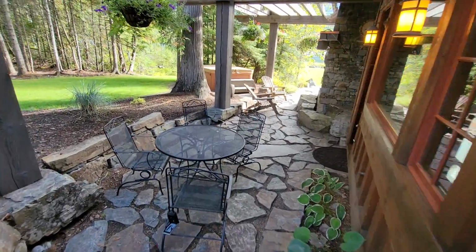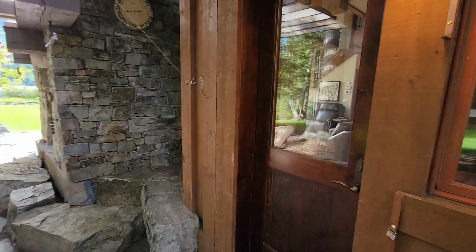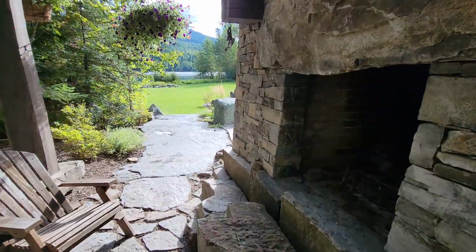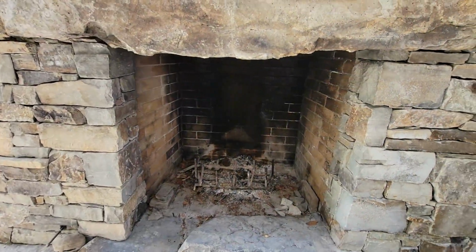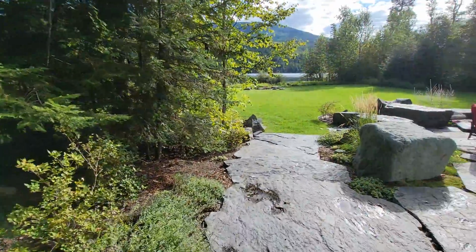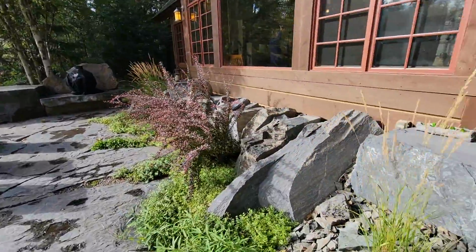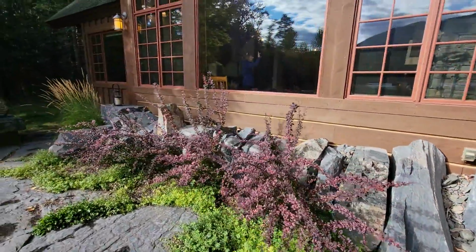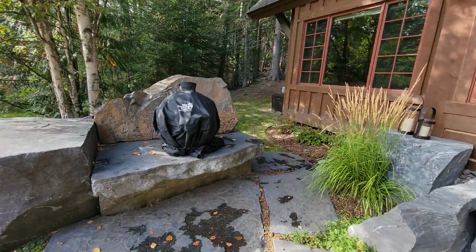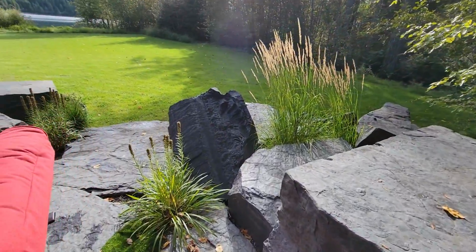So why don't I go outside first? The door off of the kitchen. Hot tub, fireplace, matching the location of a fireplace inside. I love these huge rocks. I know that's not a big priority. There's mom. But look at that. Pretty sweet.